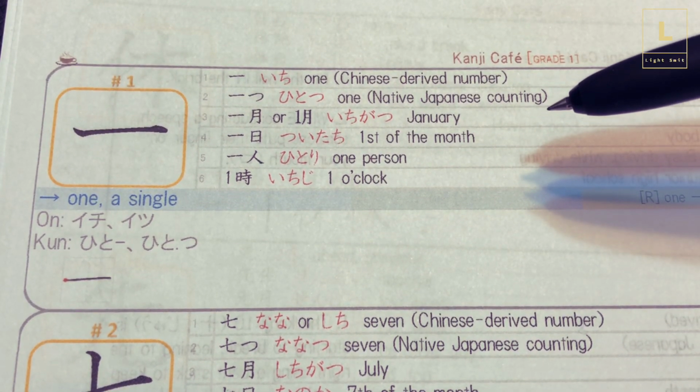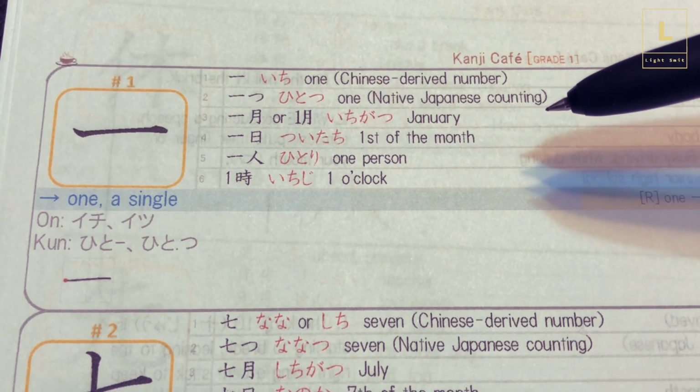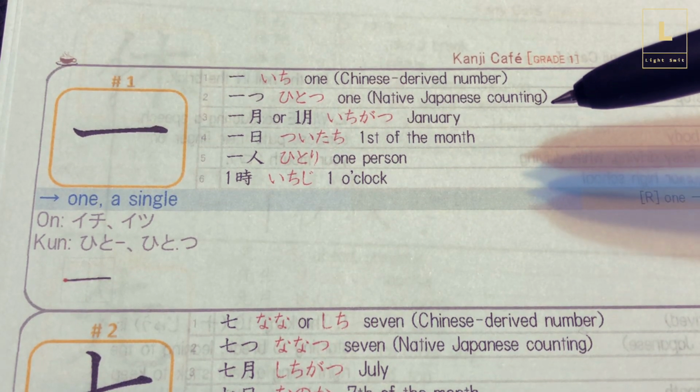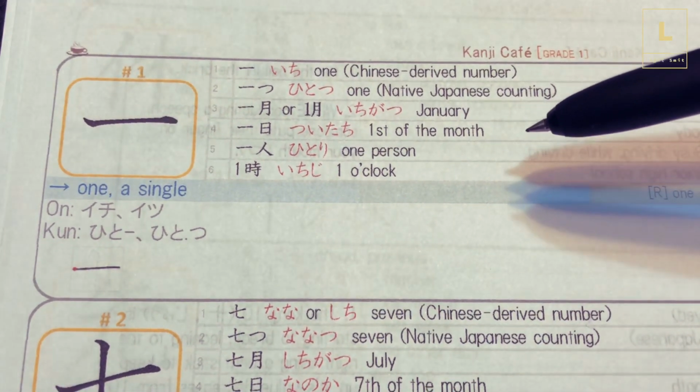And usually in those Chinese dictionaries, they don't say it's, you know, a kanji made in Japan. So I thought it was interesting when I studied. I read a few books about the history of kanji. That's pretty awesome and interesting.